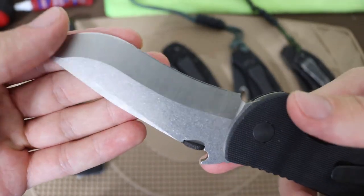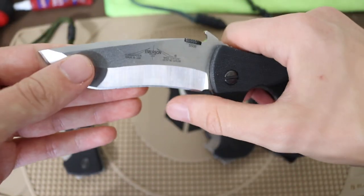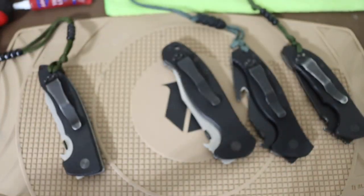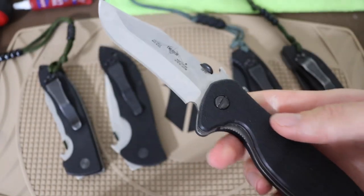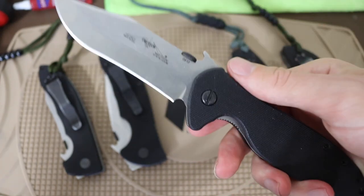As you can see, these are all chisel ground, and so therefore they have a bevel on this side, but no bevel on this side, and you will see that with them. Also, these are designed to be a bit more workhorse oriented, so they're kind of no frills blades.